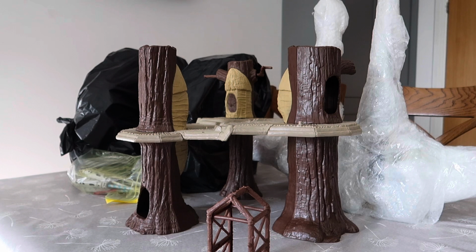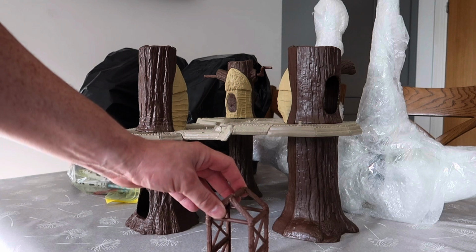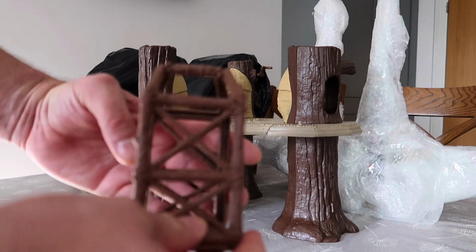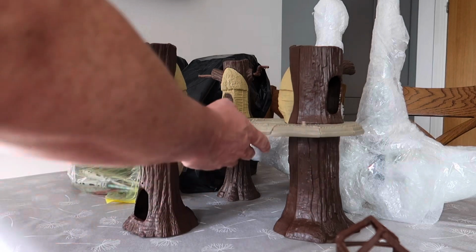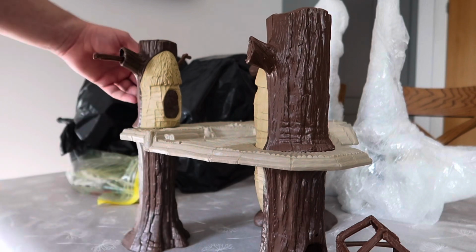Let your eyes be your guide. It's in really, really good condition. There's absolutely no accessories with it at all, but it's lovely and clean, and it's got the lift mechanism. When I went to the NEC the other Sunday, 1st of October it was, I bought the actual lift that goes with the Ewok Village. That was £10. So it's probably going to take me years to complete this little project. But the lift mechanism, which is here, it does still work.